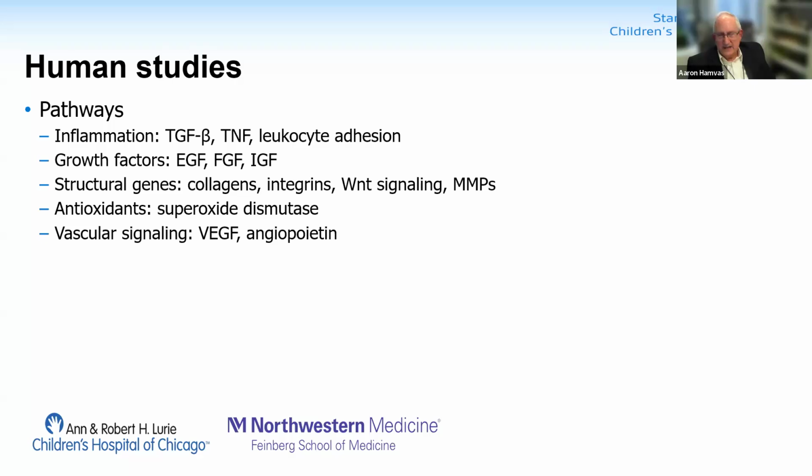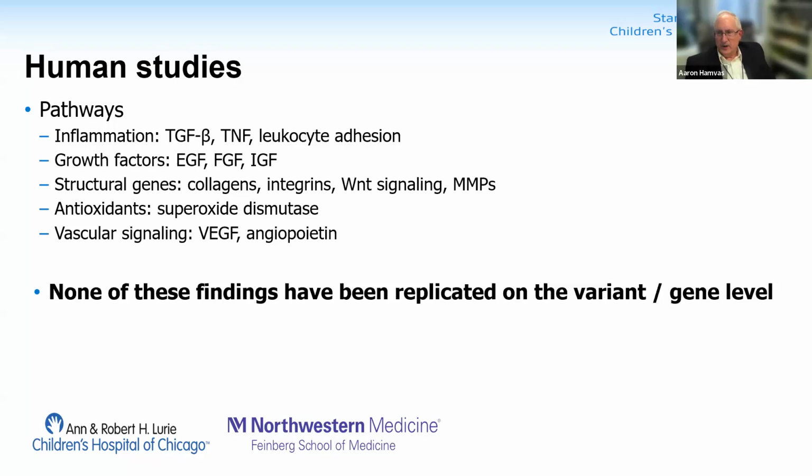But as many studies have been done and as many patients have been evaluated, none of the findings have been replicated in any subsequent study, either at the variant level or the gene level. And so, I think that, again, we have some circumstantial evidence that there may be some genetic contribution, but again, these haven't been replicated.